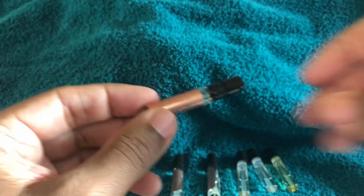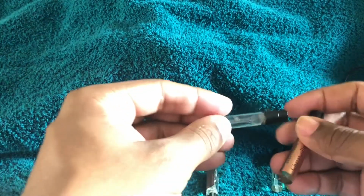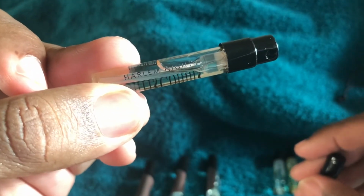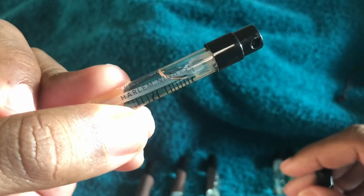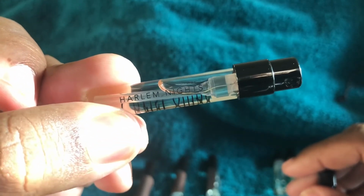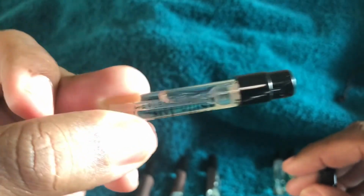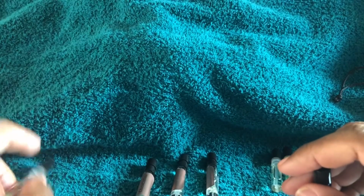So for me, number 1 actually is Harlem Nights. Harlem Nights is number 1 for me. This is the ultimate night out to me. The boozy scent. You suited up, you dressed up, you looking nice, confident, smelling good. This is it right here. Number one is Harlem Nights. So Harlem Nights definitely is full bottle worthy for me.